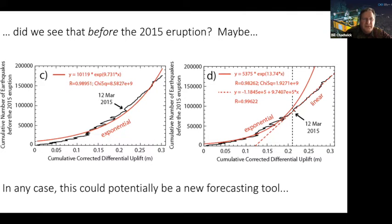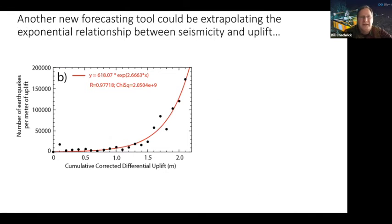But we're going to try to look for that. Now that we're monitoring during an entire eruption cycle, we can look for this with more robust data, and this could potentially be a new forecasting tool that will be interesting to see if we see that or not.